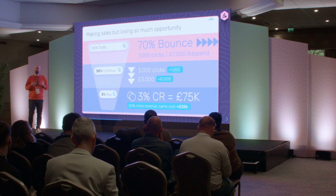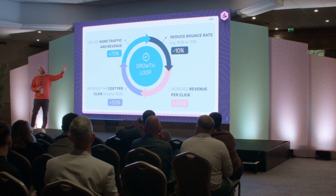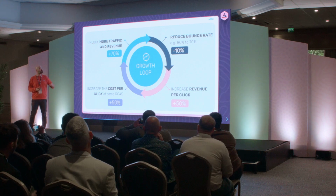So it's a huge impact on the business's profitability. We're still spending the same amount. They're still spending 10,000. We're still driving the same amount of traffic, but now by avoiding that immediate bounce, we're able to drive significant results down the funnel, increasing profitability, increasing growth. More so, this drives a flywheel effect for businesses. So if we're able to reduce that bounce rate, like here, from 80% to 70%, sorry.